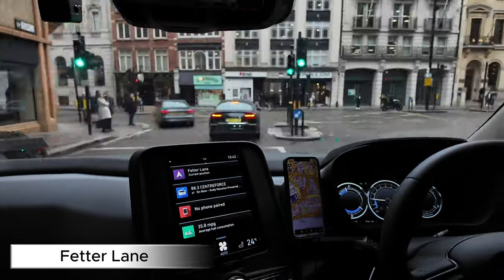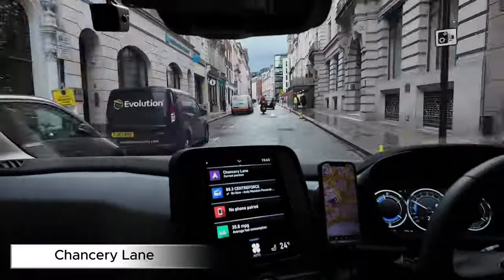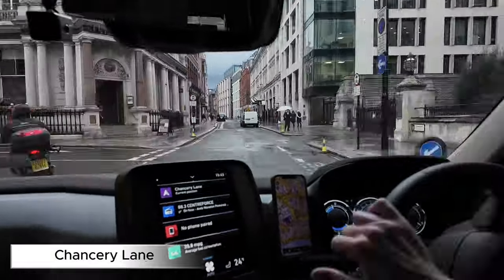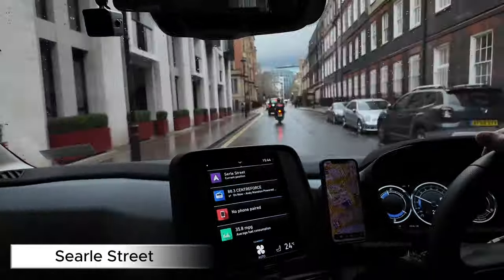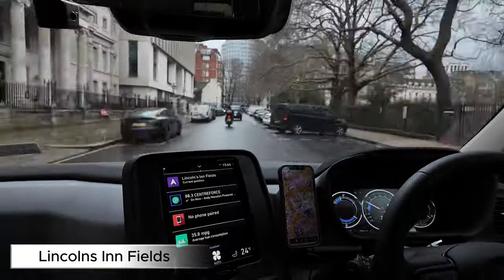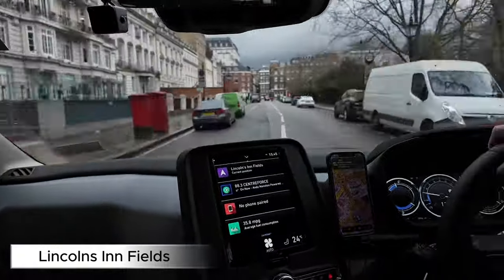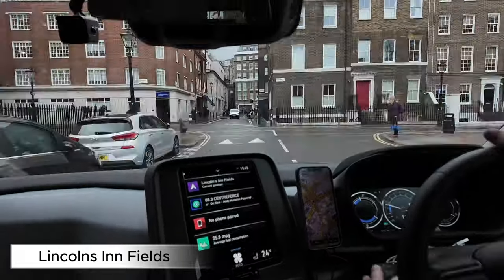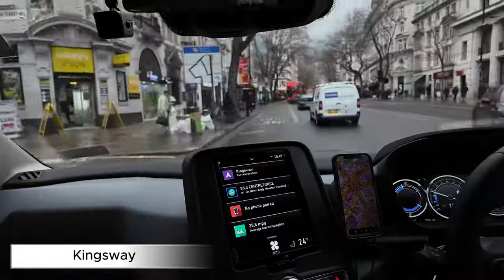As we get to what was the old Knights Templar Wetherspoons, we do the left onto Carey Street, right Searle Street, and then we're in Lincoln's Inn Fields. We go around Lincoln's Inn Fields, leave by left Remnant Street, right onto Kingsway, and then we'll pick back up onto High Holborn. Hopefully no more than about £1 more on the meter than on a normal day if there was no traffic and High Holborn was open.